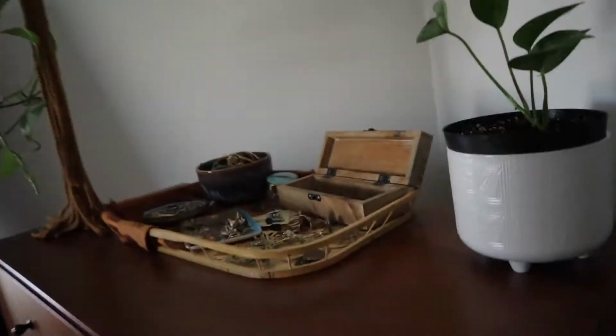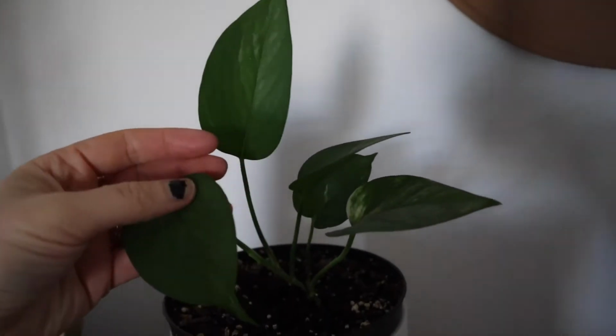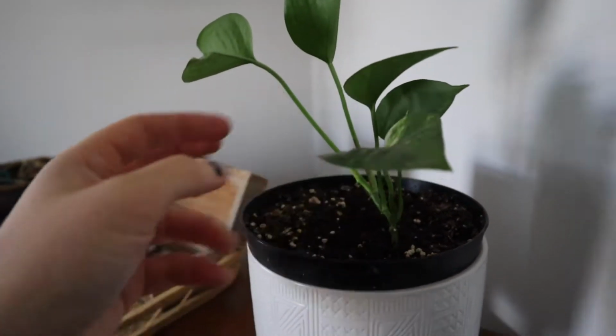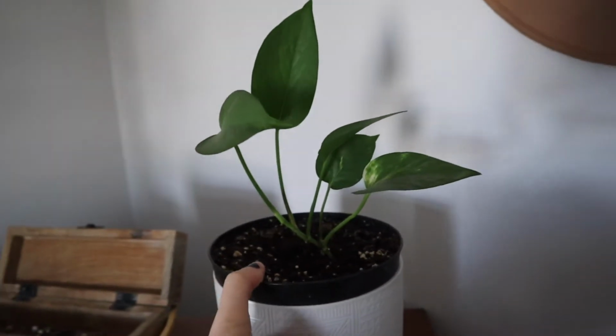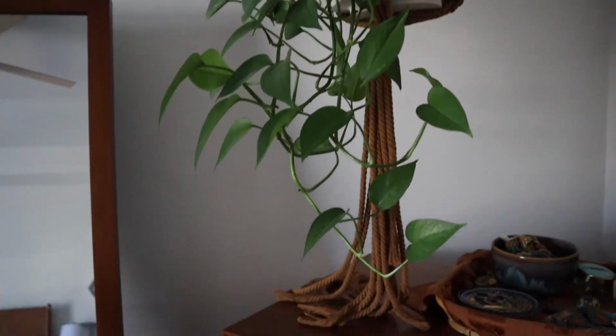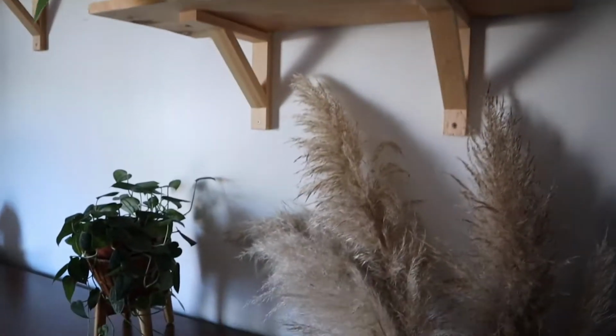this guy was given to me for my baby shower when I was pregnant with Malachi. She has not been growing very much. She started with just these two little leaves, so only three, but I'm hoping we can get her to grow a little more. Here's another hanging pothos, which I just love pothos.